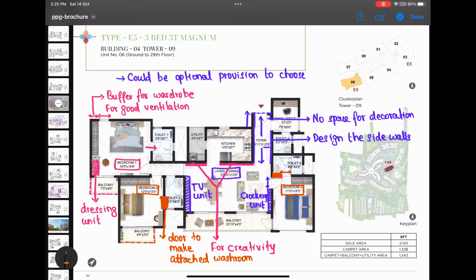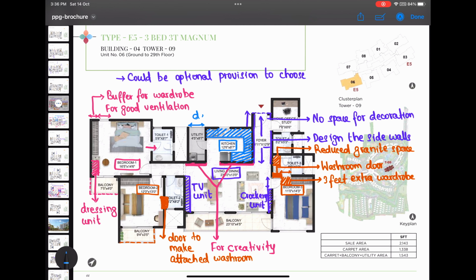Because of the buffer near the bathroom door, you lose 3 feet of wardrobe space. If you are okay to keep your washroom door behind the room door, you can get 3 feet of storage back. This will additionally reduce the granite space in the toilet. The kitchen is 12 by 9 with U-shaped countertop, and the utility is having only one side opened, so it will remain a darker area.